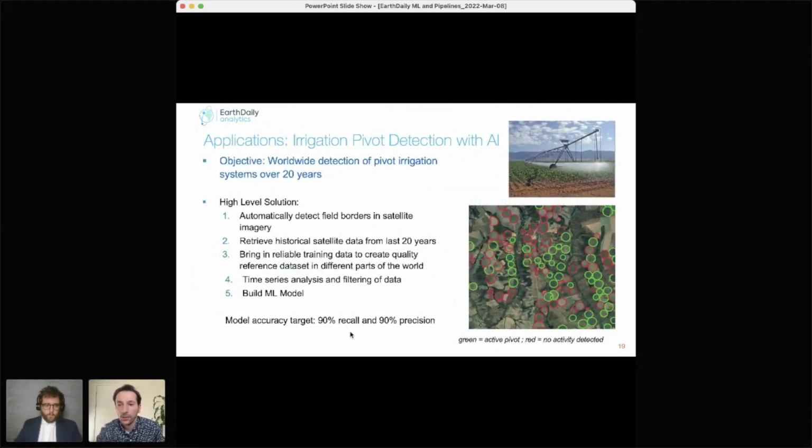And just the last application I'm going to talk about, one of our big areas of development is in agriculture. So one of our customers wanted to know, could you tell us where all the pivots are across the whole planet and how many there are? And this is a perfect ML example. There's no human operations team that could count all the irrigation pivots across the entire planet, because there's so many millions of these pivots. And essentially what an irrigation pivot is a mechanism that irrigates. And you can see a little example of that on the top right.